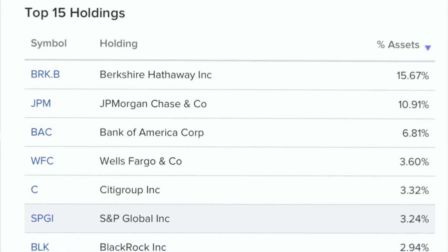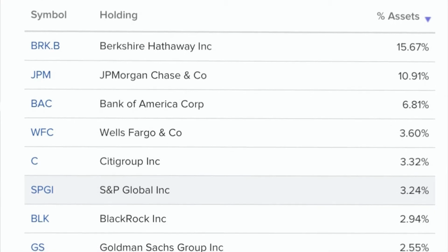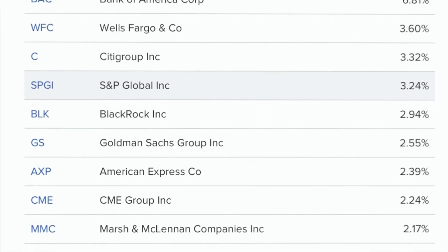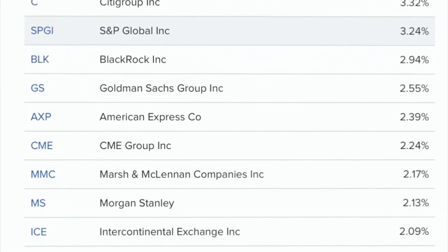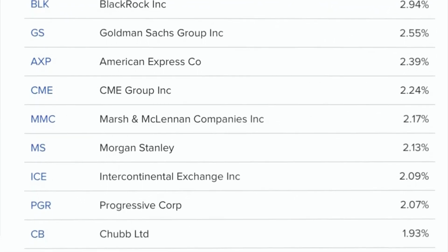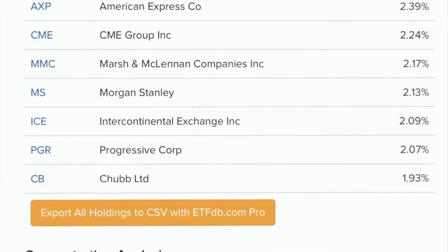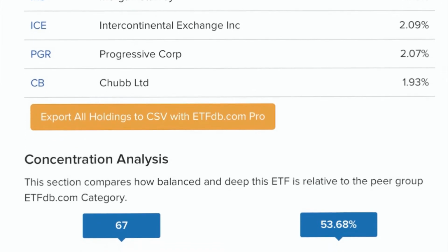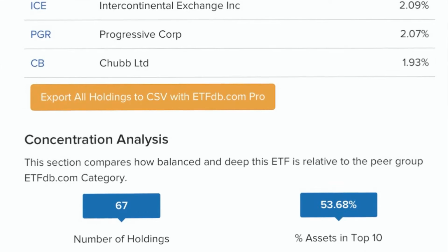Looking at the top 15 holdings: Berkshire Hathaway B shares, JP Morgan Chase, Bank of America, Wells Fargo, Citigroup, BlackRock, Goldman Sachs, American Express, and some Morgan Stanley. The one thing I don't like about this fund is it only has 67 holdings total. The top 15 make up 53.68% of the fund. So it's got a lot of good companies, but it is somewhat limited. That's not to say it's not a good ETF. As I said, this is the largest financial sector ETF by daily trade volume by far.